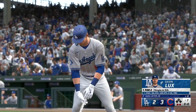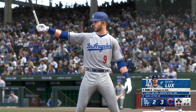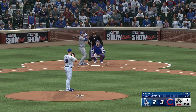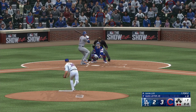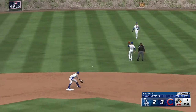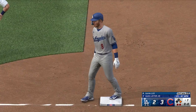Now it's the second baseman, Gavin Lux. That one laced to center and a base hit. So the two-out knock extends the inning and sends them back to the top of the order. That's back-to-back singles for them.